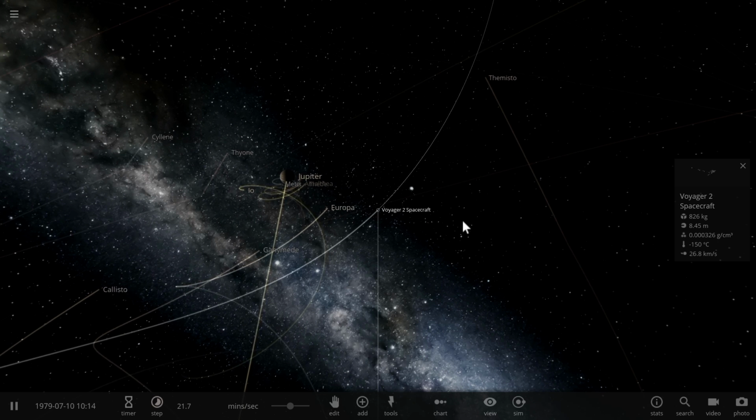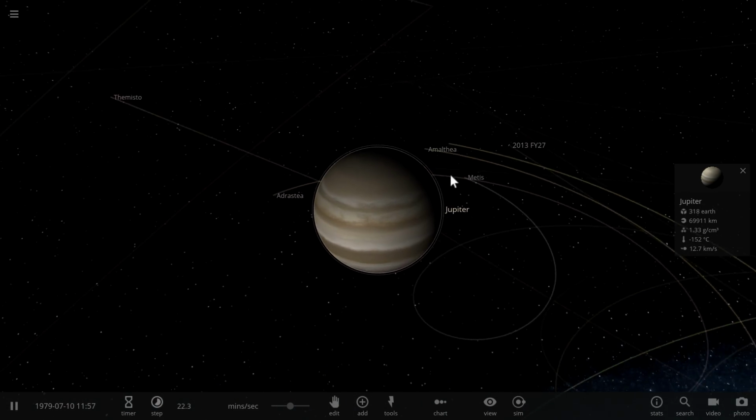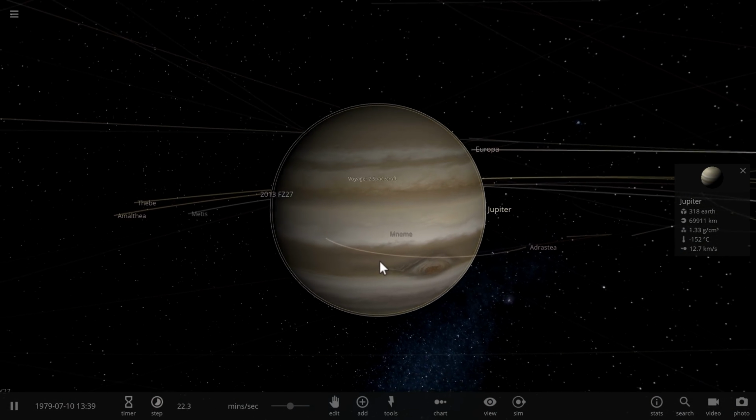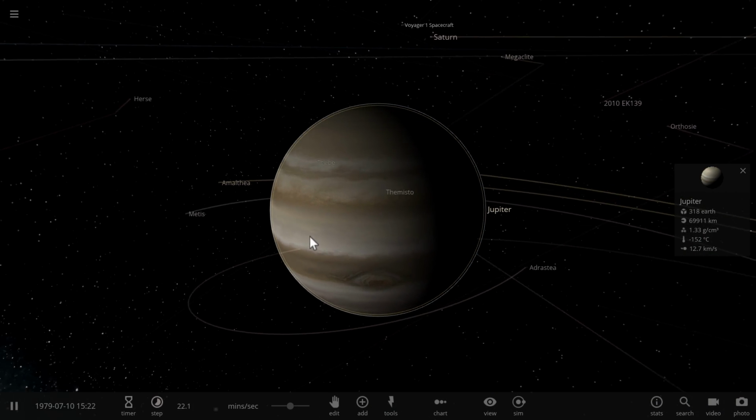So that was cool. Also, the Great Red Spot, which is right somewhere here. Somewhere, there it is. The Great Red Spot was revealed to be a complex storm moving in a counterclockwise direction. Until then, we didn't really know what it was.